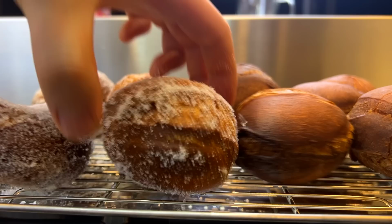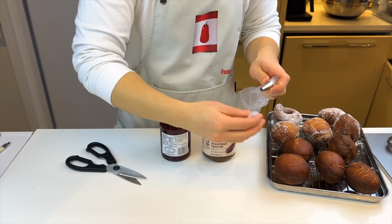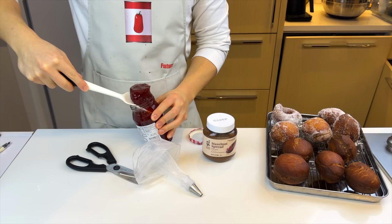I think we should do Nutella and strawberry jam. As you can tell, I even went out and got the proper piping equipment for this recipe. I already had the bag, so it's just the tip, as usual. So we'll do a batch of strawberry and a batch of Nutella. Well, not a real Nutella, this off-brand Target stuff.